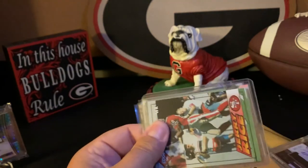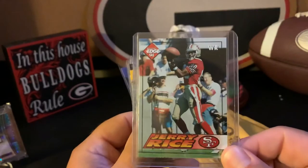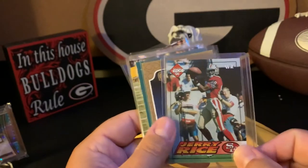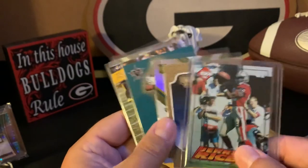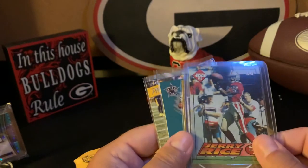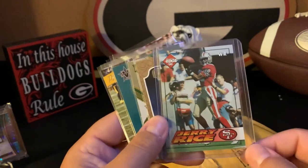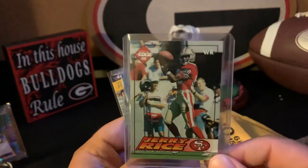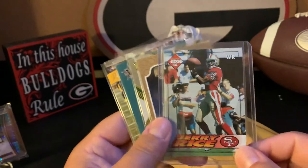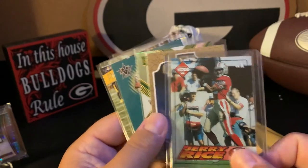So one of the things that I really don't talk a whole lot about is that I love Jerry Rice. As far as the older cards, I don't collect anything really past the 80s and 90s. But Jerry Rice, I got so many Jerry Rice, man. He's probably a PC of mine, but I really don't share it that much because, to be honest, it's a different time right now. But I really like him.